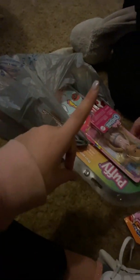Haul of Walmart. And by the way, there's like no fidgets in here. This is like a haul of Walmart without any fidgets. First is my sister's things. First is this Chelsea. Next is this BFF thing for her and her BFF. Super cute. Next is pink glitter glue. Lastly is this activator.